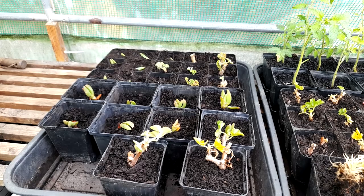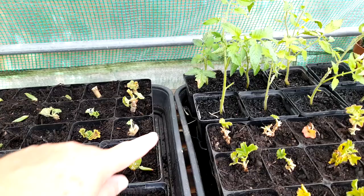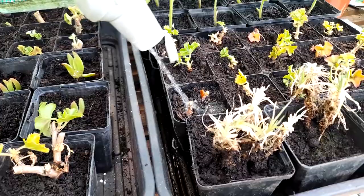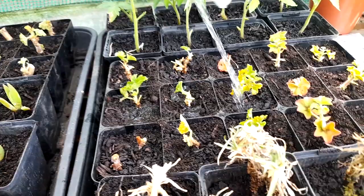What I am going to do now, of course, is give them a really good water. The tomatoes at the back are actually sitting in a little bit of water because I know that they quite like that at this stage. But these here, I'm going to be watering. Let me just pull this over. I've got my trusty squirter. I'm just going to be squirting them like that. I'll most probably do this twice today because they have just gone in.